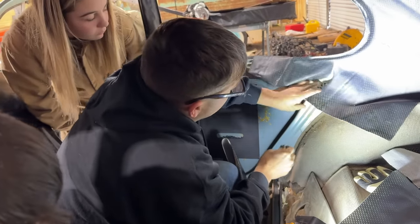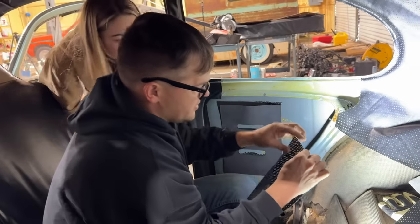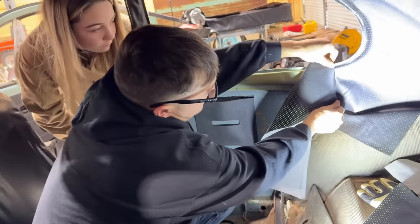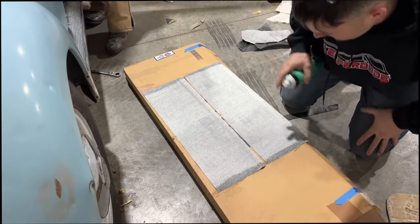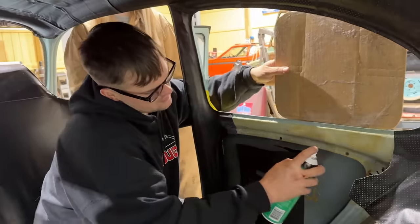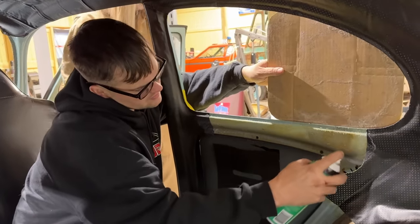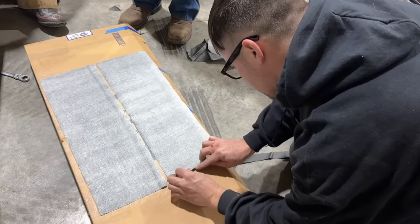I'll leave it where I can cover things up down here. Now, I know I need to fold these edges over each other so we have a nice edge right here instead of a rough edge. We're just gonna fold the edge over here.